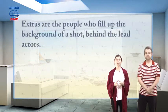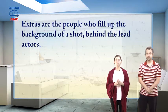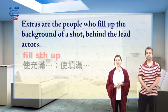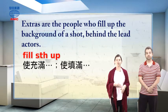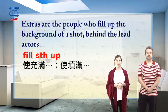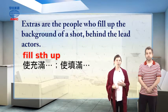It says extras are the people who fill up the background of a shot behind the lead actors. Now, we use this phrase, fill something up here. We fill up the background of the shot. This phrase is used to show that when a place or a thing fills up, such as a room or a box or something else, it becomes full.